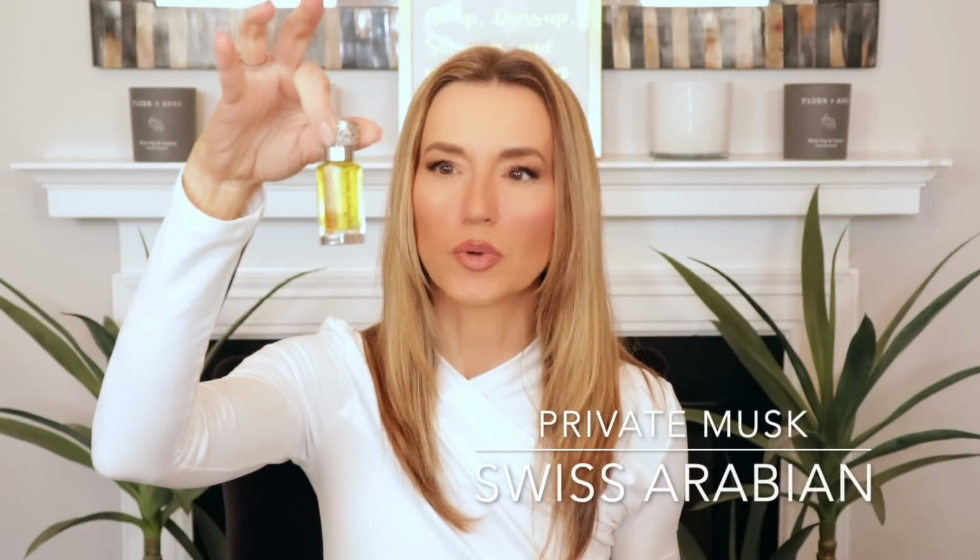Next, I have a few perfume oils that I'm going to show. The next one is the most utterly addicting oil I've ever smelled, and I'm going to smell it here. Oh my gosh, it's called Private Musk by Swiss Arabian. This was really kind of my gateway to fragrance oils. Now I have like 15, maybe 20 fragrance oils.